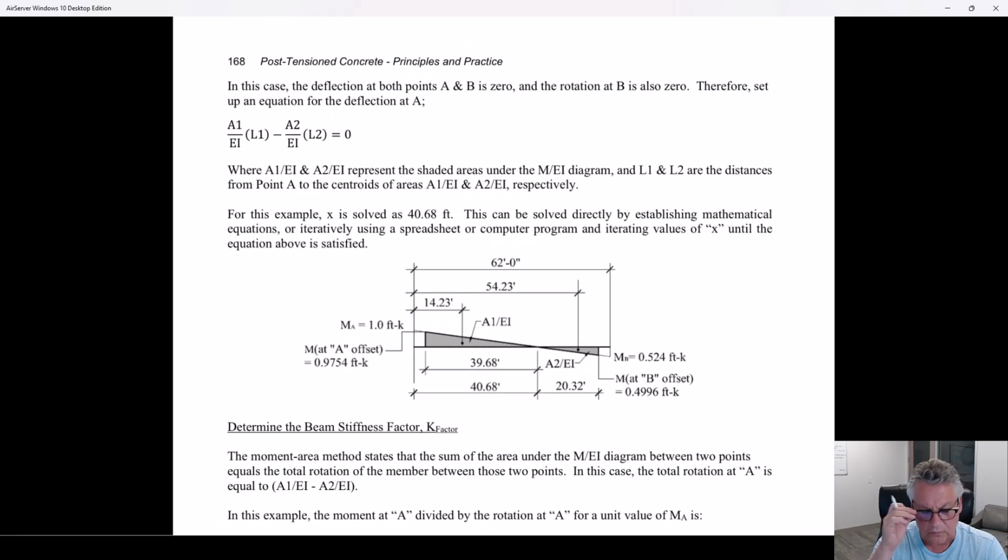Hopefully you've seen this before and this isn't brand new. So set up an equation for the deflection at A. A1 over EI times L1, that's what we just said, minus, I guess I get the A1 positive, so minus A2 over EI times L2. That must be 0 because the deflection at A is 0.